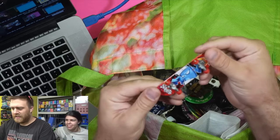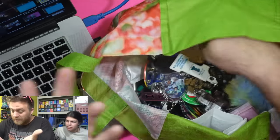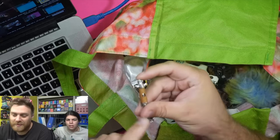Tech deck, I think. Is it tech deck? It's a skateboard. You're right. You gotta make that one a keychain. Yeah, some of them worked. There were some skateboard keys. This is the best one. There were some of those. There were two of those.